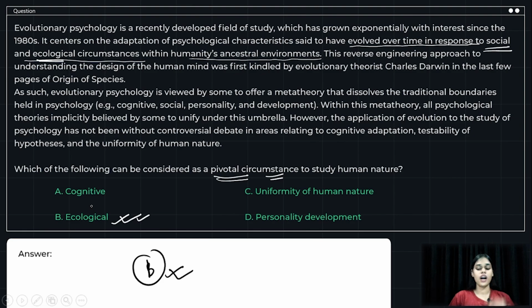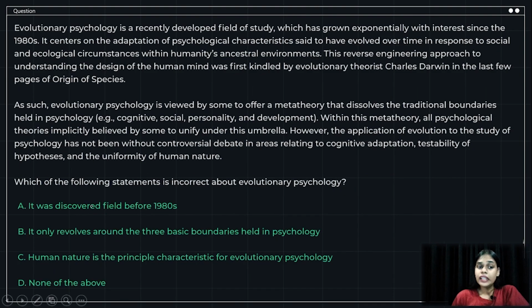Right? So B is our answer. Okay, so we have again a next reading comprehension passage over here. Same passage with a different question. Please go through the question again, the options as well, and try to solve it and see whether it's an inference or a reference question, and then we'll move forward with the answer.